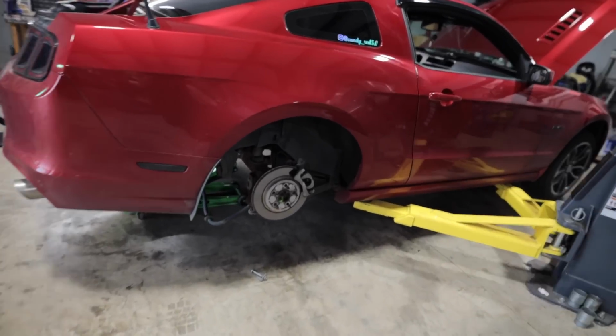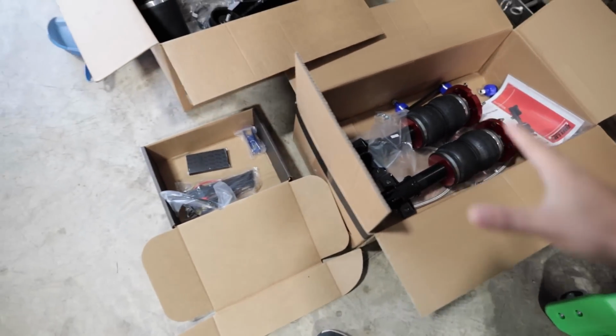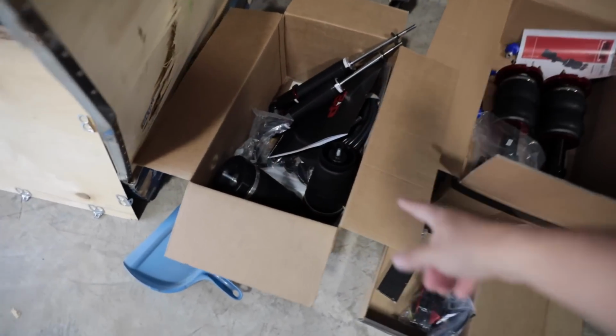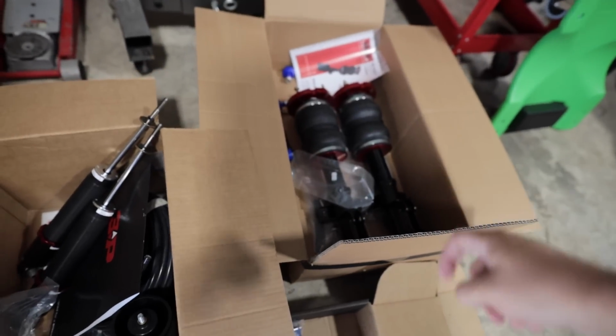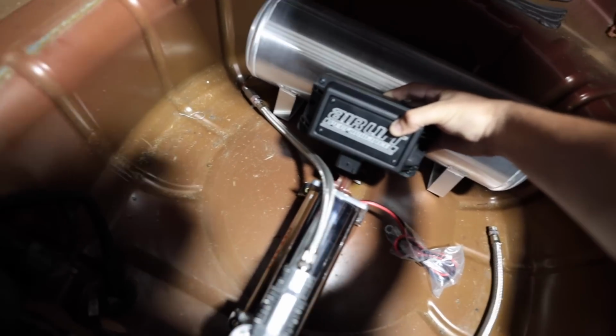We've got the rear suspension already disassembled because we've got some parts over here that have already arrived. This is an entire Airlift Performance V3 kit. So we've got our rear bags in this box. We've got our front struts over here. Hopefully whenever we're done, we're gonna have the management mounted about something like that.